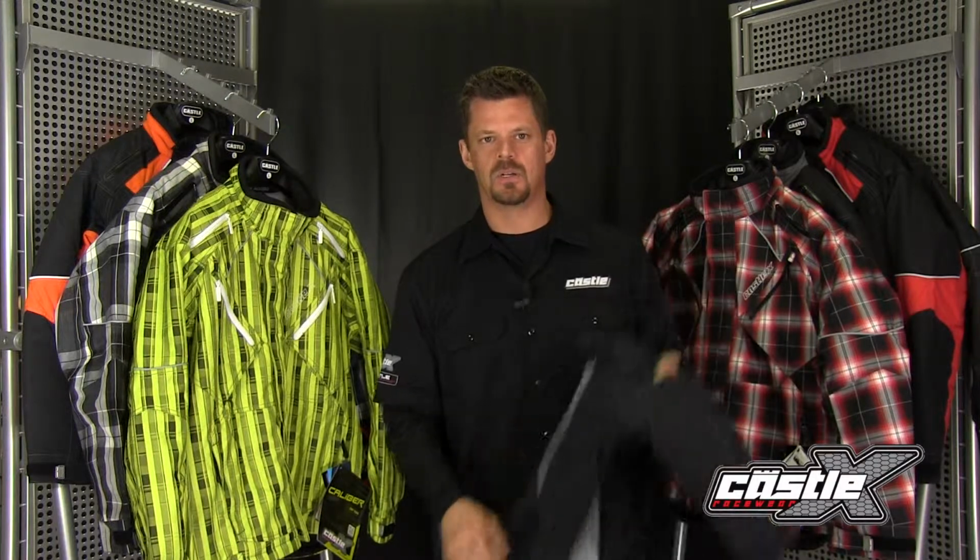The Caliber has a windproof, waterproof, breathable shell using a high-performance membrane technology and a lightweight insulation with multiple vents to regulate your body temperature. The shell is durable yet very flexible and comfortable at all temperatures. It doesn't sound like you're wearing a paper bag at 20 below.